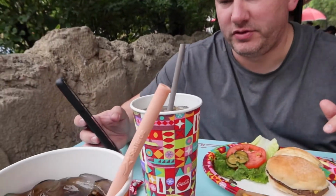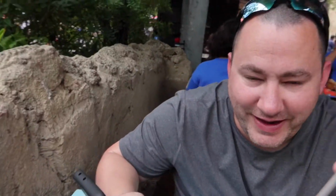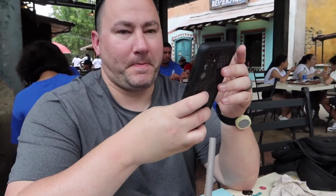We brought our own straws. Yes, and these were like $9.99 on Amazon, and it comes with like 10 straws and a cleaning brush in a bag. Better than paper. It's not bad. It's not bad.